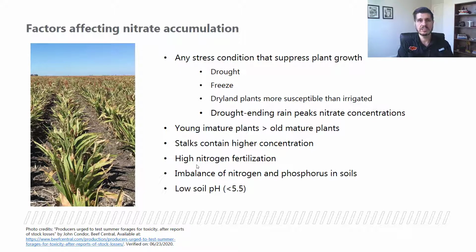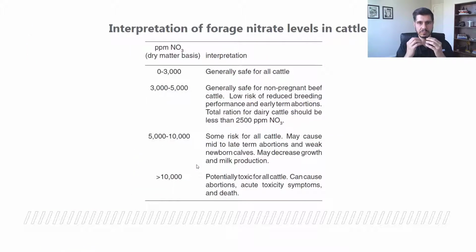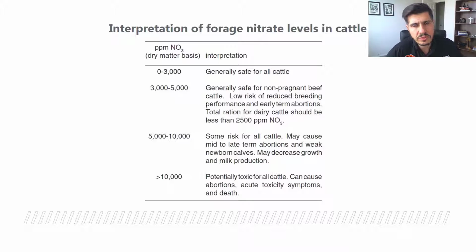So now let's discuss a little bit on forage nitrate levels that are acceptable or not acceptable in cattle. So when nitrate concentration in forage is around 0 to 3000 ppm, we consider it safe for all cattle. However, from 2500 ppm above, you can start to see some decrease in milk production when you're talking about dairy cattle. When we have a concentration from 3000 to 5000, we start to have low risk of reduced breeding, and also we can have some abortions.